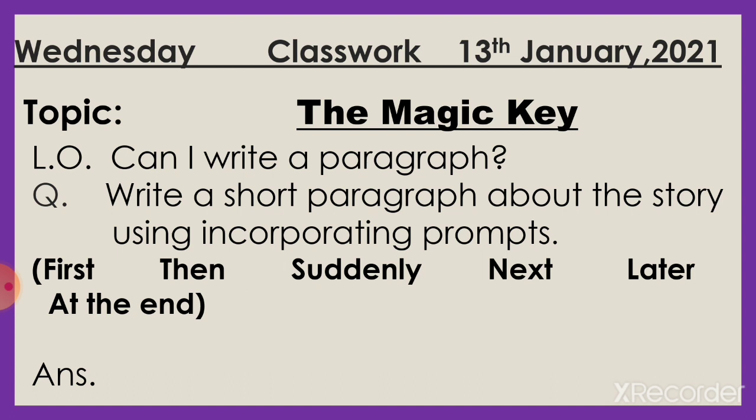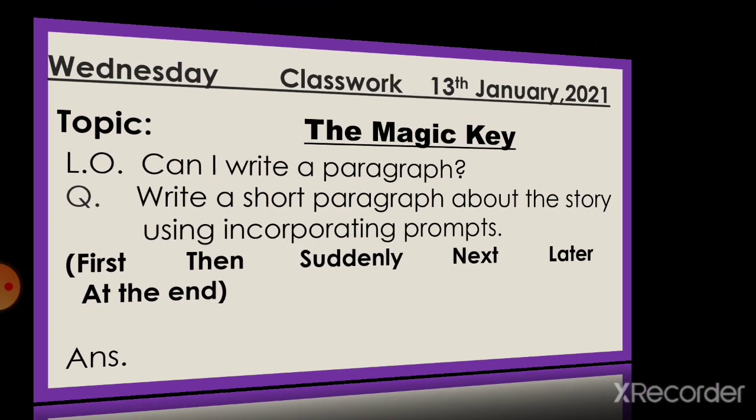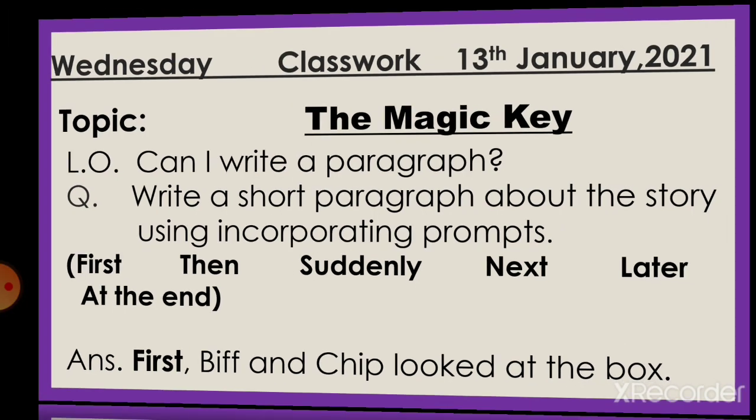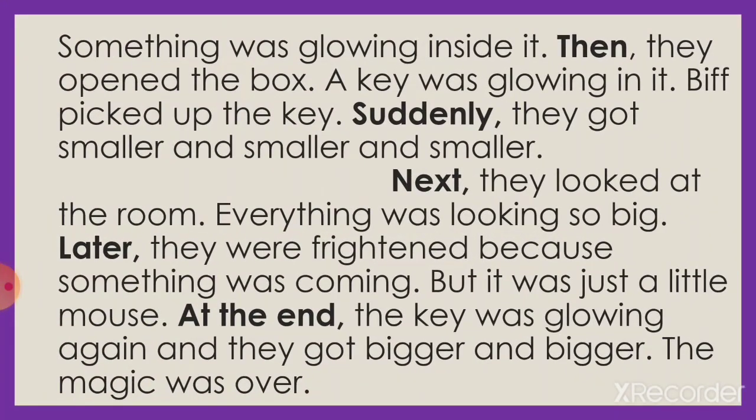After doing your work, you may check your answer. Look here. How will you write? After writing learning objective and question, you will leave one line. Then you will start writing the answer. You will write in this way. First, Biff and Chip looked at the box. Something was glowing inside it. Then they opened the box. A key was glowing in it. Biff picked up the key. Suddenly they got smaller and smaller and smaller.